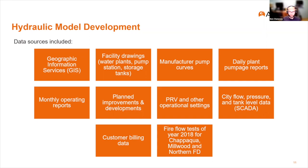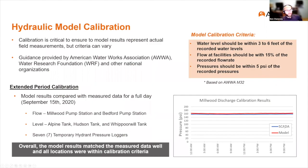So like you can tell, there's a lot of different data sources. These were all compiled and brought into the model itself to help build and develop the hydraulic model initially. Once the model was built, it was calibrated, and that calibration is really a critical step to make sure that the model represents actual conditions, actual observed field measurements.